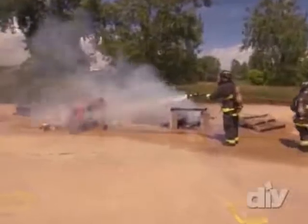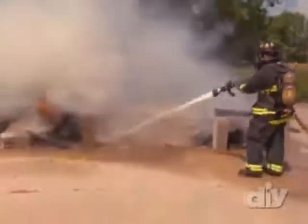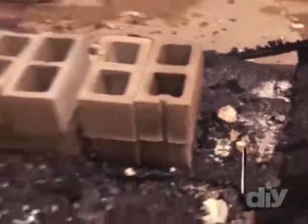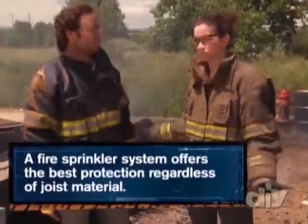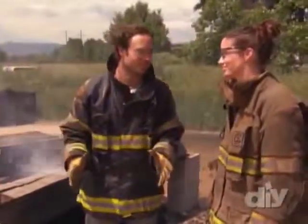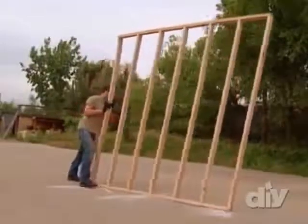While no one is suggesting that engineered I-beams shouldn't be used, firefighters do say your escape time during a fire may be less than with dimensional joists. There are fire precautions that you could take with the engineered lumber that could help, but in its raw scenario, there are definitely some weaknesses. Well, all in all, when it comes to fire, dimensional lumber, clear victor.